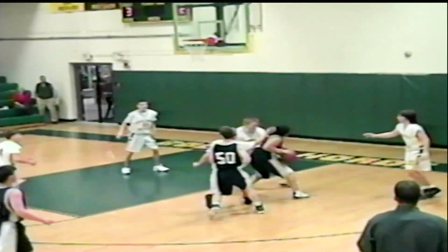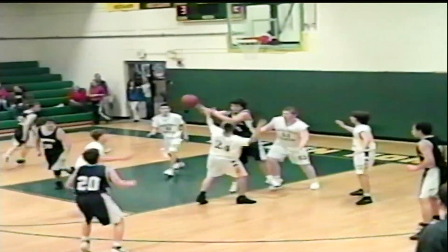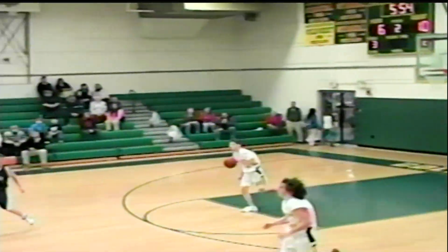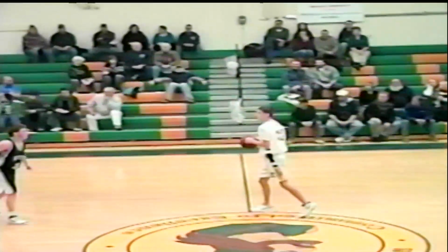Okay, some subs at the scores table for Rochester going to be coming in, as the only person in any foul trouble is Bartlett for West Rutland. There's 3 team fouls, and he's got all 3 fouls. Phillips that time got the rebound. Going to bring the ball up the court himself.